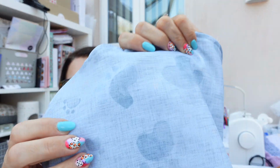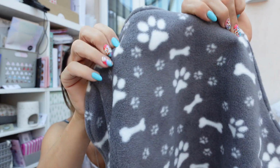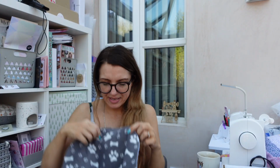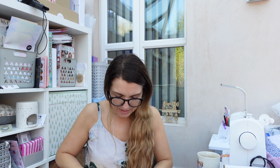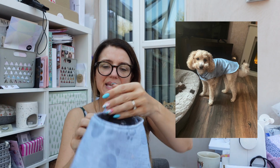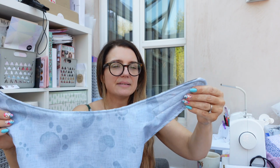I used this fabric from Flamingo Fabrics, which is this waterproof dog print fabric. And for the other side of the coat I used this fleecy blanket material that I got from Pound Fabrics, and this is the finished coat. I've got a photo of him wearing it. He looks really unimpressed, and obviously he's not going to be wearing this in the summer because it's going to be too hot for him. But basically it's very, very straightforward. Two pieces that you put together, right sides together, sew all the way around. You can bind it, but I've just gone with sewing around it, and then you put the Velcro on. I'm really happy with it.